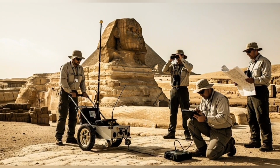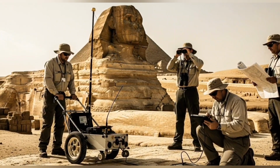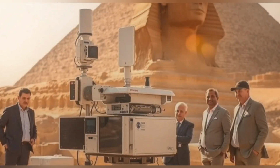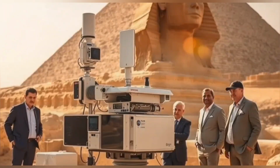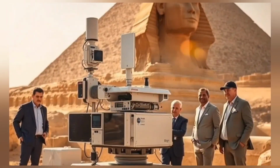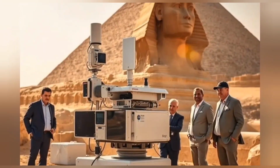Here's the part most people never hear about. The ground under the Sphinx has already been scanned, more than once, and the results were never fully explained. In the early 1990s, a Japanese team from Waseda University used ground-penetrating radar around the base of the Sphinx. They weren't looking for legends, just geological data. But what they found was strange.